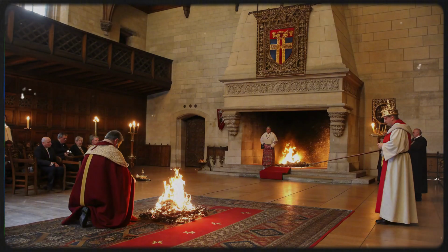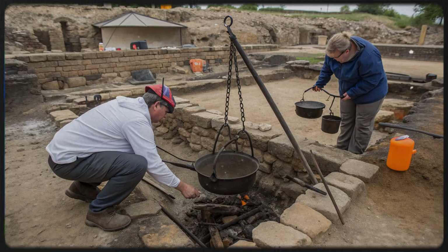Interestingly, the layout of many castles is built around the main fireplace. Seating was arranged in a semicircle, and tables were set up so that all participants in the feast could see the fire. Even the lord's throne was often placed with its back to the fireplace, not only for warmth, but also to create an impressive silhouette against the backdrop of the flames.